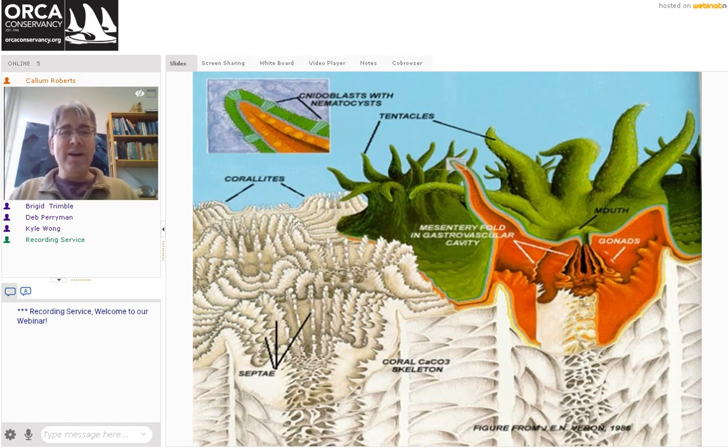So here's a cutaway of a coral and how it works. The green and red part here is the coral tissue, that's the living tissue, and underneath that you can see these little kind of cups that the corallites sit in, which are made of this chalky substance, calcium carbonate.